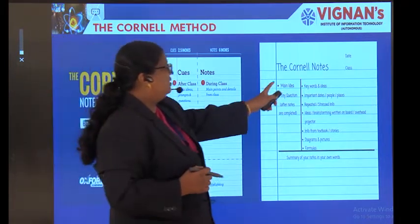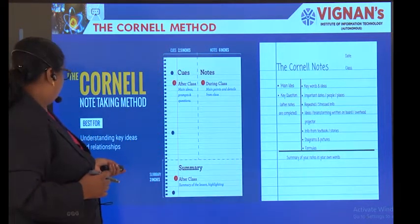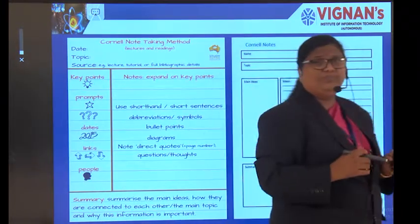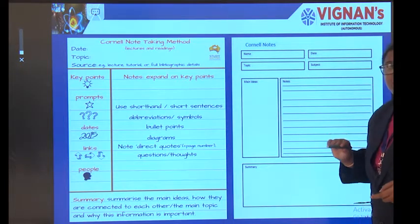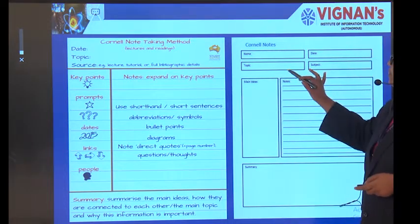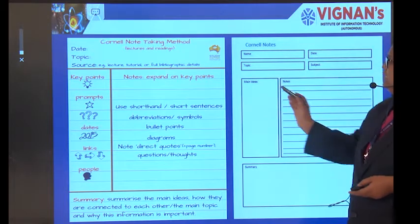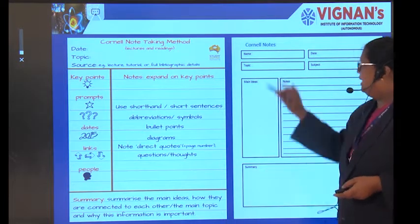And at the top, the title and date as well as class, like this. So this is the format or the template of it. In the Cornell method, first you have to write your name, and then here it is date and topic. What is the title you are going to give for the paragraph or passage? That topic you write here. And then subject. What is the subject you need to mention? And then main ideas are nothing but the key points. You can see one example beside that. And then notes related to the respective key points, and summarize the entire concept.